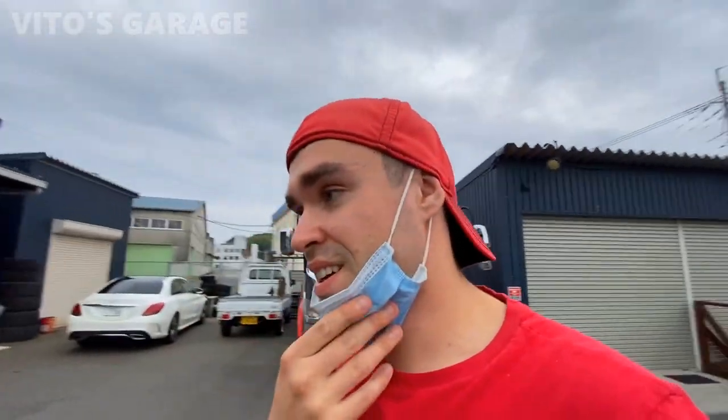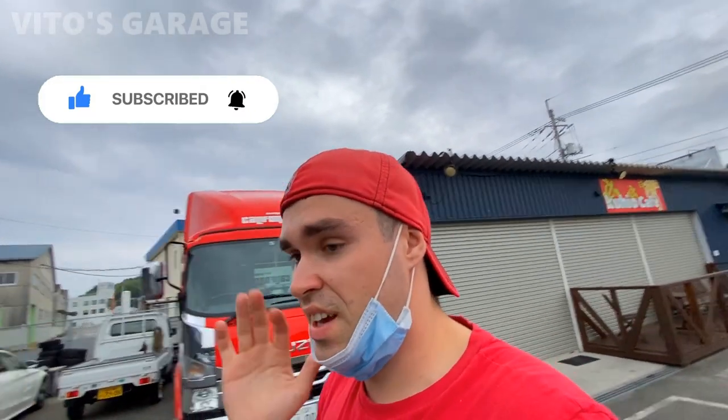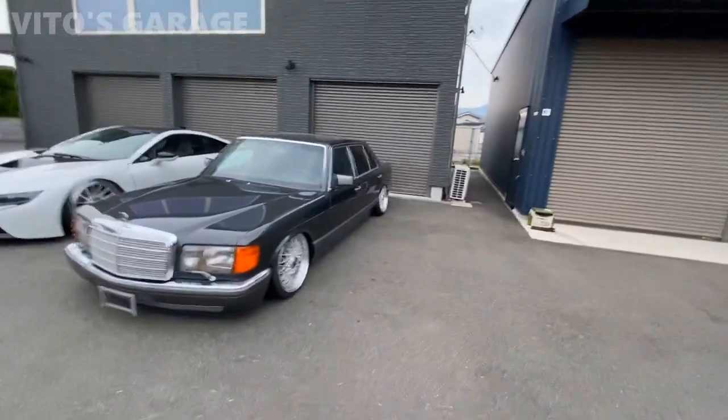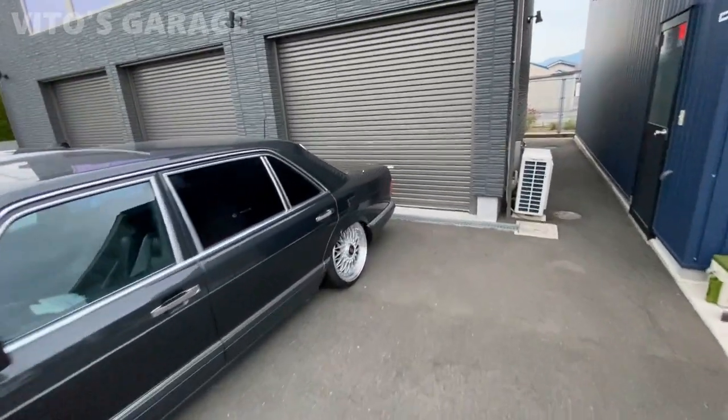Guys, this is pretty insane. I can't believe what I'm seeing right now. This is so nice. Literally, I was just driving and then I glanced just a little bit to the right side and I saw these cars here and I'm like, I gotta stop. This is so crazy. It's got Euro headlights and everything. Look at this amazing machine.